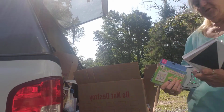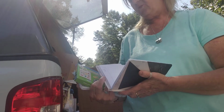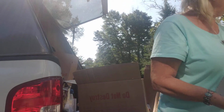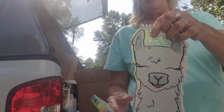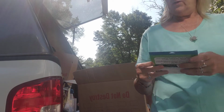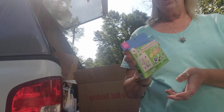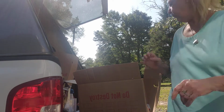We have another 2020 planner. This one's got no stickers in it, so this one might not. We'll throw it in there. We'll see what happens. Another llama book. I'm already taking two to Ashley, so I don't think she needs that many. This is scented fabric markers. I'll put that in with the kids' stuff. I think I put the last one in. I don't know where I put it.